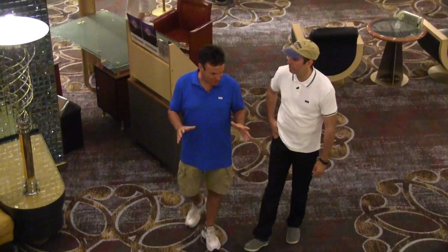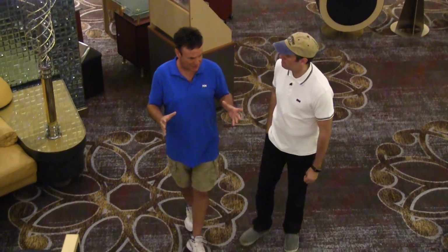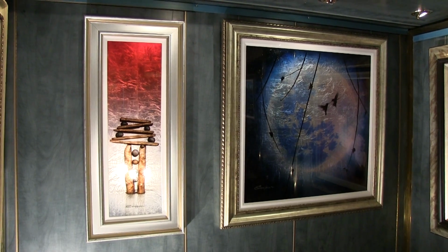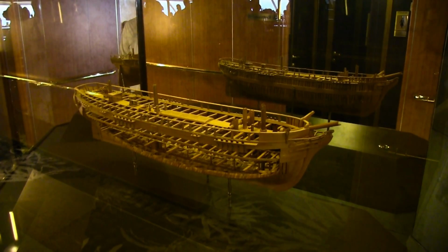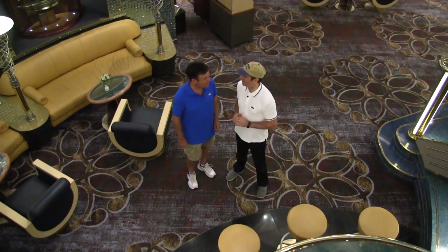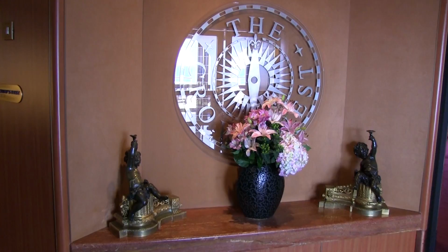You know what I love about these ships? We're on the Westerdam, Holland America's Westerdam, but they just have that classy, old-school Art Deco look, almost like you're back on one of those cool 1920s steamliners. Almost. It's very cool looking. Yeah, it's very classy, and yet I still feel comfortable wearing a baseball hat. Yeah, there is a dress code actually. All right.